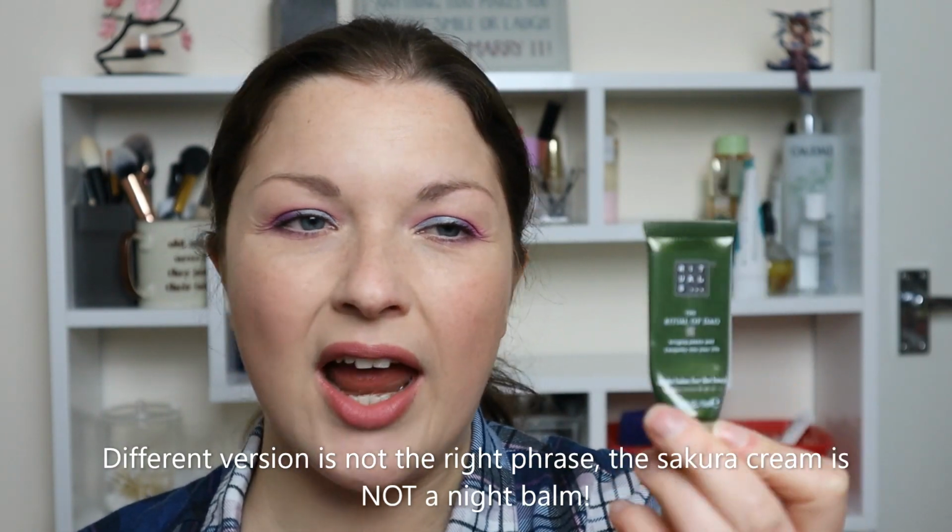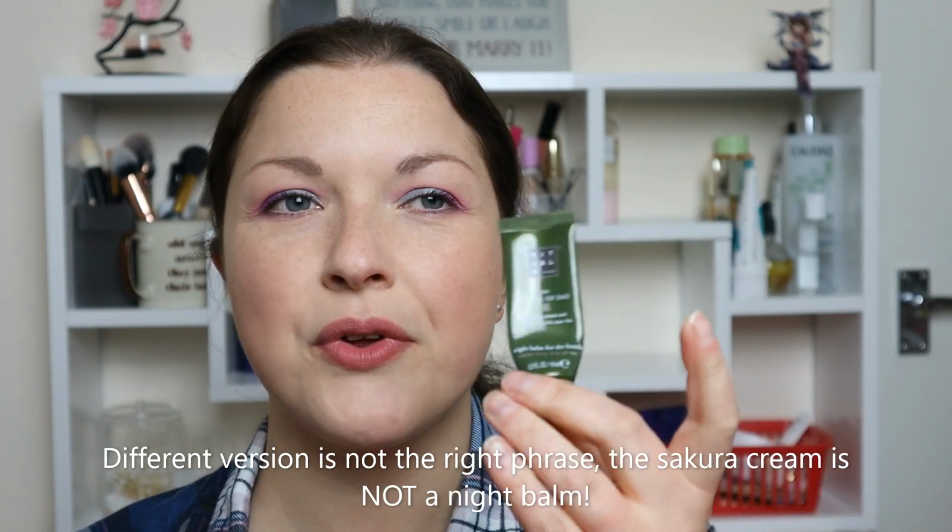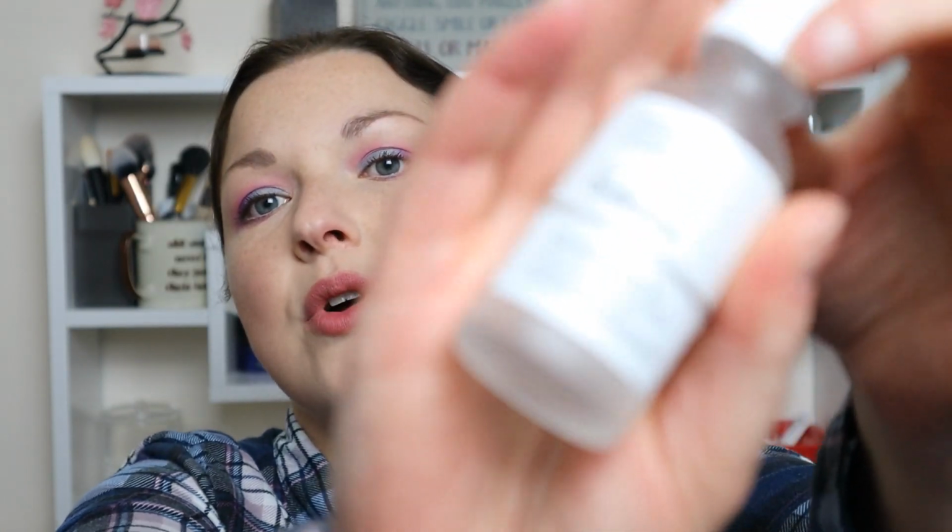This scent was okay, but it was a bit more sort of on the masculine side, and I typically prefer more sort of feminine scents. So I do prefer the Sakura one, but it was okay, but I wouldn't go out of my way to purchase a full size one. So that was that. Next we've got a serum.